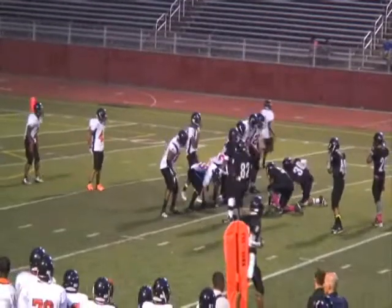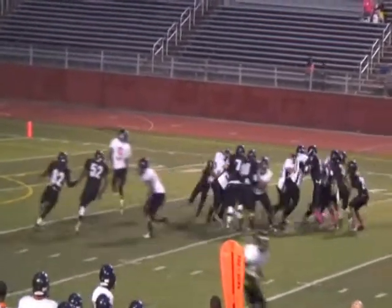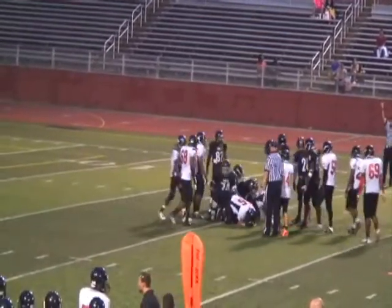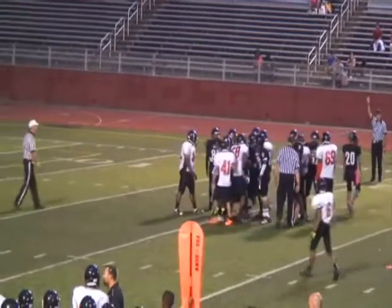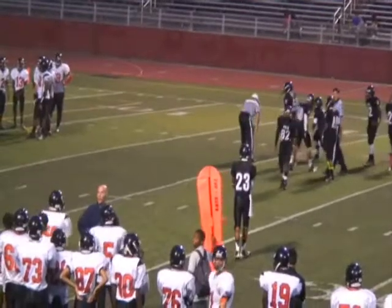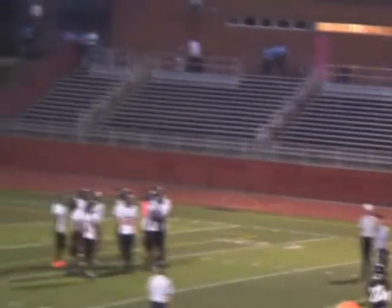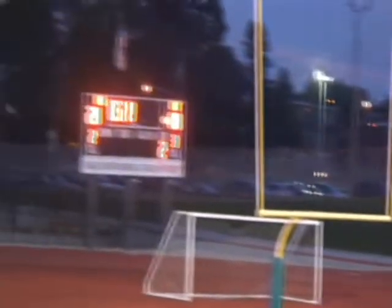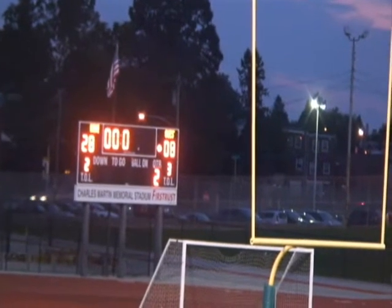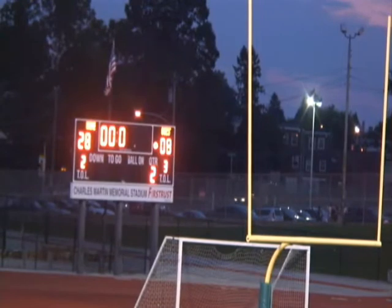All right, first and 10 from the 20. There's 54 seconds remaining in the first half. Looks like he might have got back to the line of scrimmage. Second down, clock running, 45 seconds. All right, looks like we're going to end the half, let the clock run out. And the buzzer will be... There it is, that's the end of the first half. The score of Fels, 28, Furness 6.